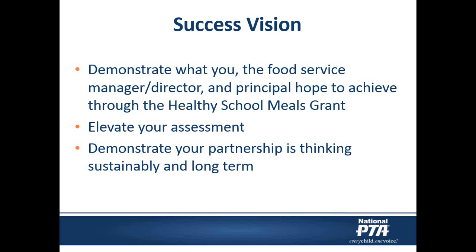So the success vision should also demonstrate that you, the local PTA, the food service provider, and the school principal are thinking sustainably. So we want to create long-term improvements for your school meals so that sustained improvements will come for periods of time for more students to come. And I do want to note that any of the examples you give in your success vision aren't set in stone, and these are just going to give us an example of what you guys are thinking as a team. You're going to have more direction after you complete your assessment tools that we identified a little bit earlier in the webinar.